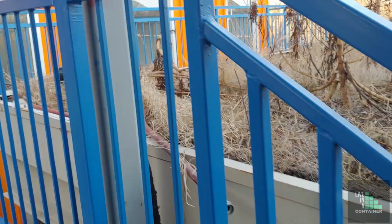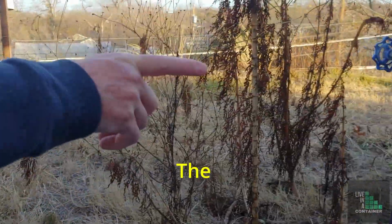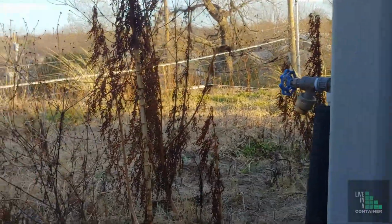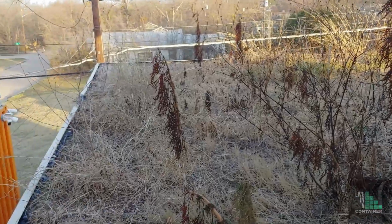You can see that there's a metal mesh that allows air and light to come through, but it defines the space really nicely. Here they've got a roof garden, and the roof garden has its own irrigation, so they can just put it into play and let it mind its own business and support itself.